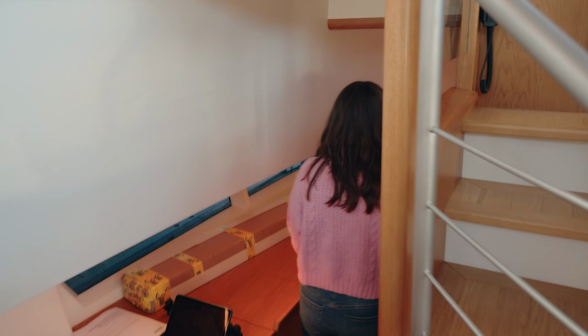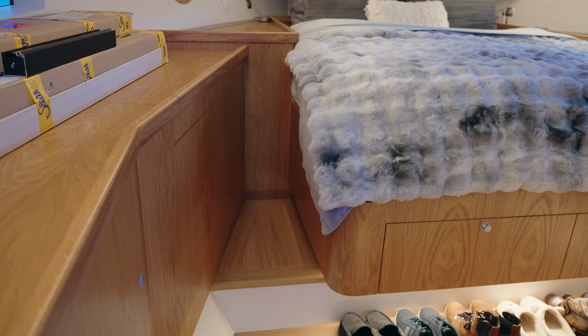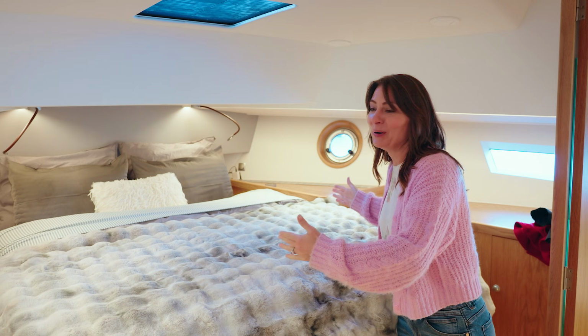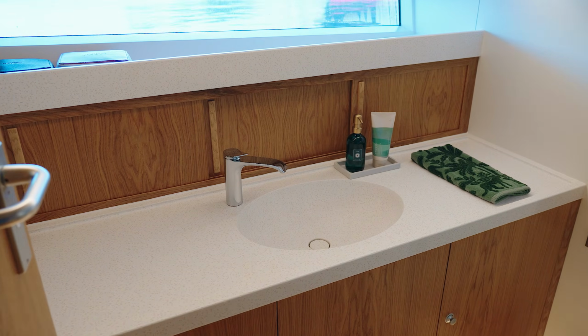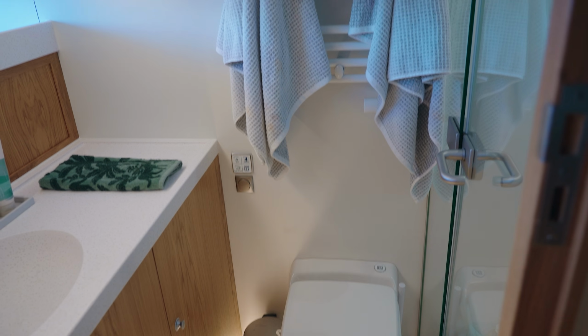Down into the main cabin. It is really nice to be able to walk around the bed, and making the bed is so much easier. We've never had that. We've always had walls all the way around us, but that's really not what I came in here for. This was one of those things that was not a feature that drew us to the boat. This was more of a surprise when we got here.